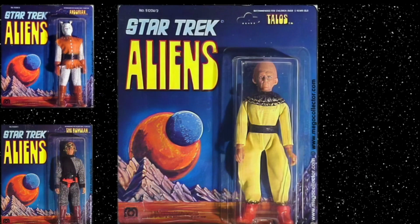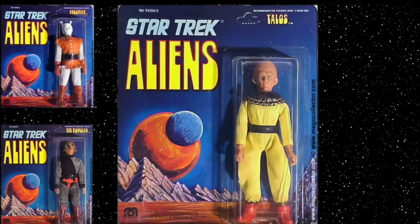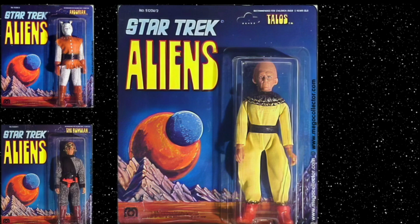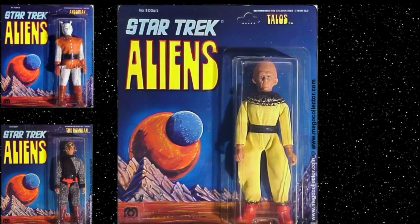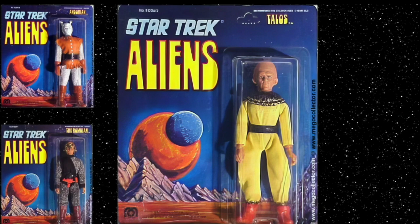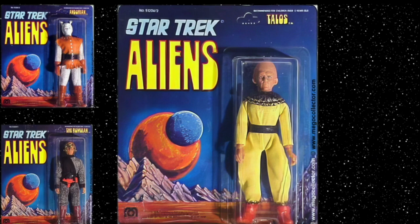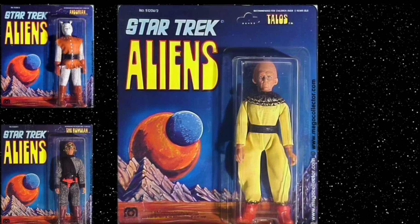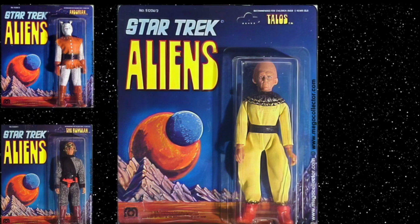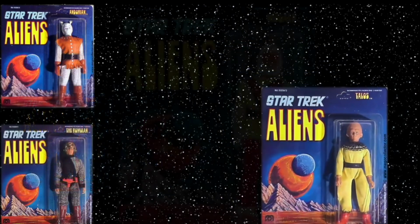This poor little guy pays the price for them screwing up with naming the Keeper. Because as you and I both know, the Keeper was really a Telosian. So they used Baylock and gave him the Telosian name, and now they had the Keeper, and they had to come up with something else. So they figured, well, he comes from Talos 4, so let's just call him Talos. Uniform, I have no idea where they got that from. And it has an average resale of about $500 mint on card.